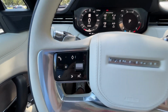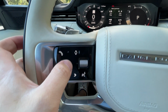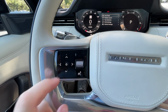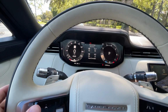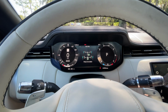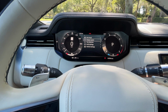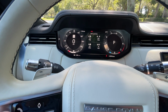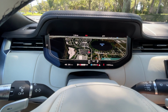These may look like actual buttons here on the steering wheel, but they actually change. So if I push this right here, you can see that the lights actually switch from what they were before to a directional pad. Now I can change what shows up on my 13.7-inch touchscreen. So for example, I can come over here to display layout, and if instead of dials I want to have a full map, I can change it. So now the entire gauge cluster is a map display.